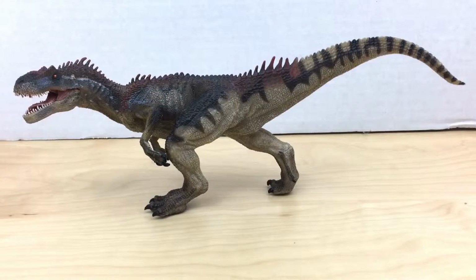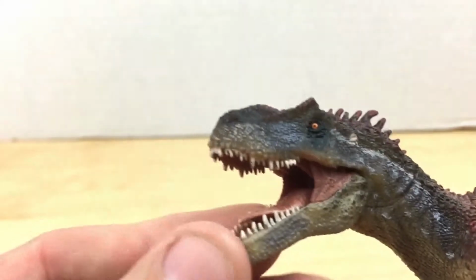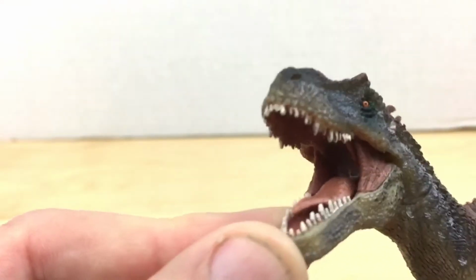So first up is Papo item number 55078. This is the new Papo Allosaurus that was just released in March of 2019. And as you can see, it is a beautiful figure with a lot of nice forward motion in the sculpt and the positioning. To look at some of the close-up details, this figure features an articulated jaw, and it is one of the best jaws on the market.